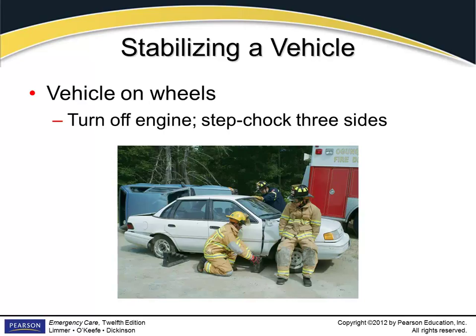Now, just a thought. We're going to use critical thinking. If I put these step chocks in there, okay? That's what it says. That's how we're going to stabilize. And then let's say I'm going to take a step further because I'm gung-ho. I'm going to put the step chocks in there and I'm going to pop the tires. Awesome. Is that a good idea? No. Why not? How do you put chocks out?